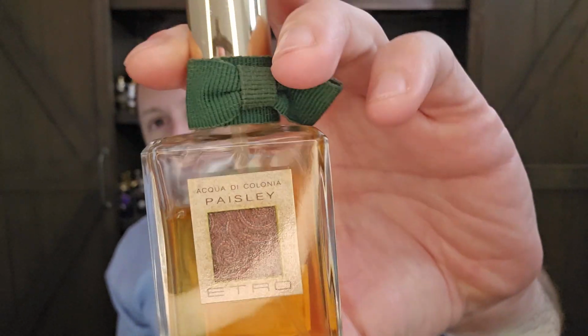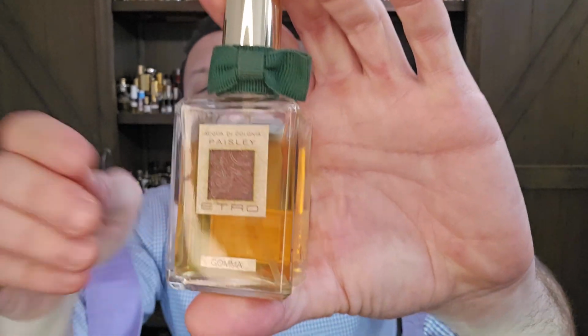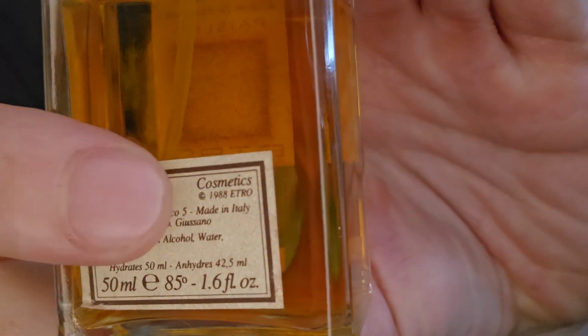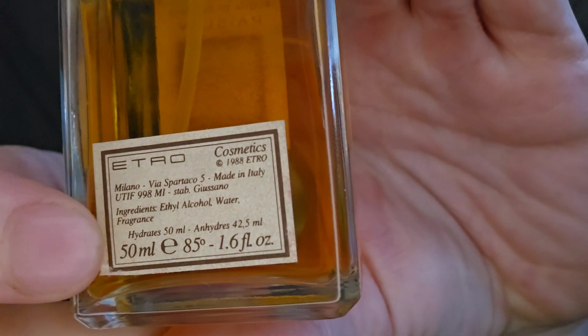It's called Etro's Gomma. This is the original bottle. If you look on the back, you can actually see it says copyright 1988. And you can see the short ingredient list right here. But this is absolutely fantastic stuff.